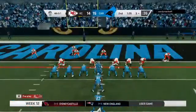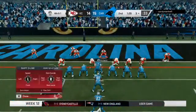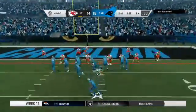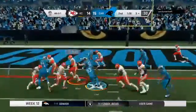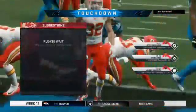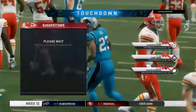They come out here in the I. So the snap will come from the 3, but remember, they don't need the touchdown. They can get the first down if they get a yard, and the ball gets to the 2. They'll run with Love. And he takes it into the end zone for a Panthers touchdown.